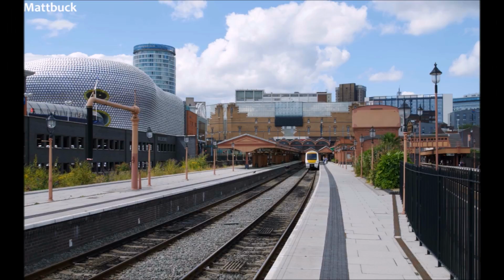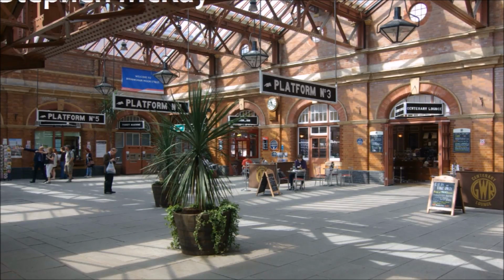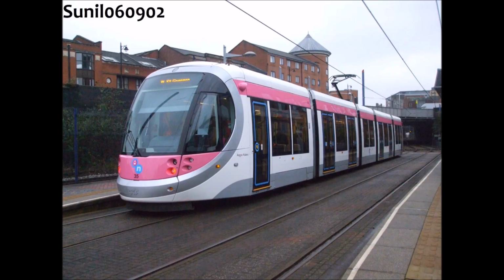The terminus section of Birmingham Moor Street was restored in 2002, along with the operational station, to give it the wonderful heritage feel that it has now, though the terminus section didn't actually become operational until 2010. Anyway, back to the Midland Metro.